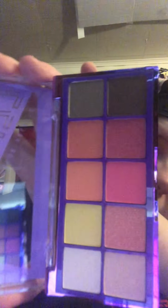This is what it looks like. Very pretty shades. There is a couple glitters and two mattes. Well, there's 8 glitters and 2 mattes. So these are definitely colors I will use. So let's see.